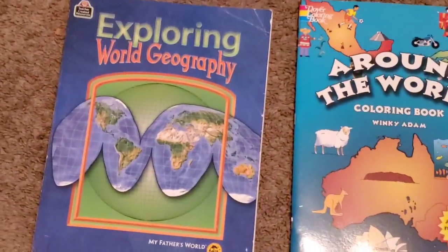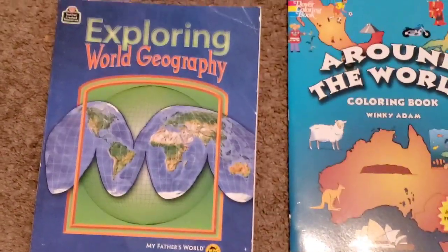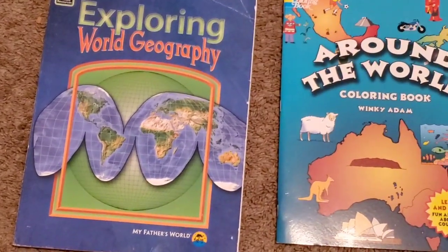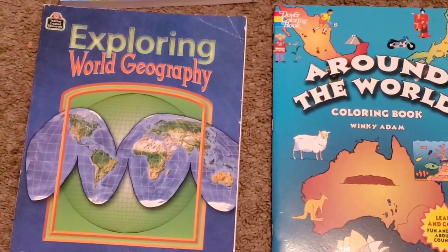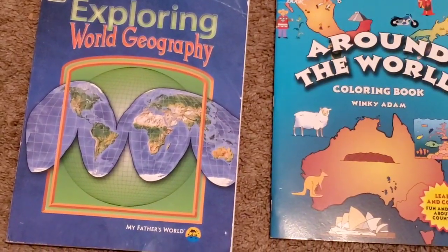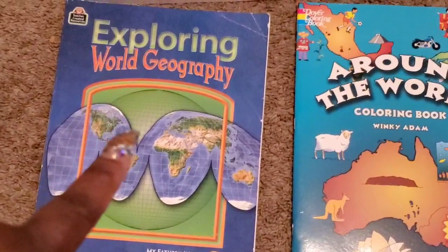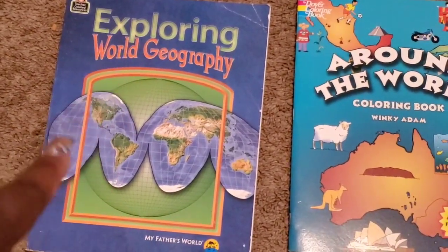Then right here, this Exploring World Geography book, this came from My Father's World, but when I bought the set, there were 3 of them in there. So I kept those, used one that year for Bear, and it's really good to pull from. It has a lot of great activities, a lot of detailed things, a lot of stuff you have to research. So I thought this was very, very helpful, and I definitely suggest it.